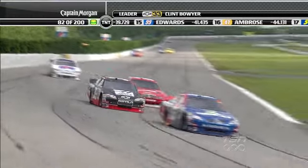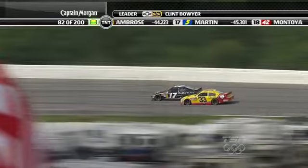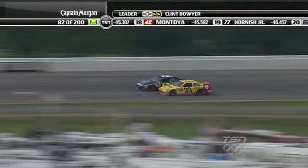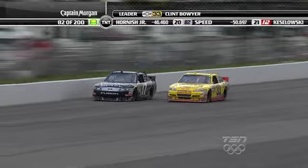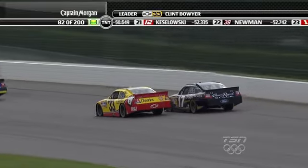Matt Kenseth penalized on that first set of green flag stops. He's 24th, the last car on the lead lap until now. Clint Bowyer opening up the door and trying to drive by and put another one behind him. And, you know, when you have a car like that, you want to pass anybody. It doesn't matter. Yeah.